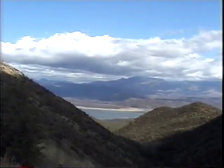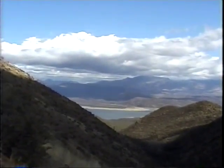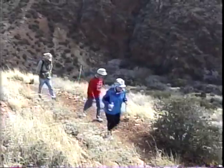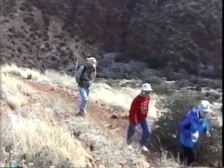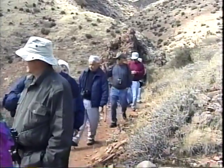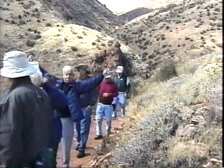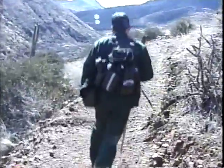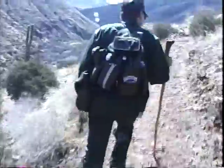That's a lot better view of the valley. Yeah, we're a lot closer to the ruins. Folks, everybody okay? It's real windy in this valley. The rangers have wind here all the time, coming down this valley. Keep going back and forth to get up to the higher elevation so we can walk across to the ruins.